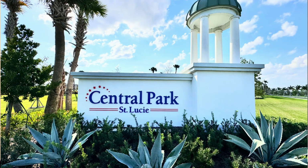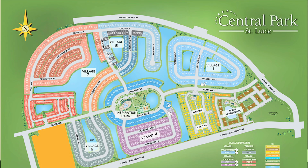So going back, let me see if I missed anything. Oh, I know what I want to talk about. Central Park. So Central Park has one of the highest CDD fees. Central Park is an all ages community. It's not a gated community.